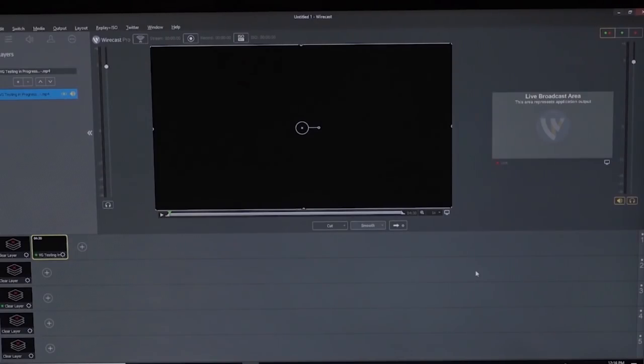Right now, we're going to go over testing your streams. And for that, we're going to use a Wirecast gear system. It just is a little bit clearer than some of the other live production systems.